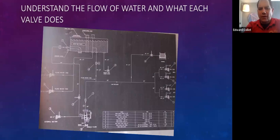Understanding where all the valves are, this is a really good schematic that I saw on a truck. Actually, it's out of a Nairobi engine. It has the full layout where all the valves are located and everything in between. And this allows the operator to have a really good understanding of how his pump operates and his whole engine operates and the system's laid out.